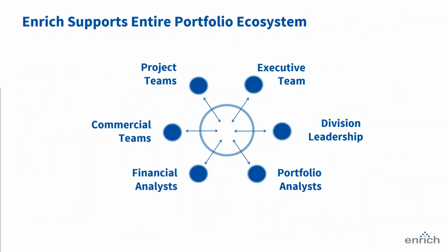What makes Enrich a little different is our awareness and understanding of the entire portfolio ecosystem. And that ecosystem begins with the data consumers, the executive team, and the device, therapeutic area, or product line leadership. And they're looking for the latest information about every opportunity, and they want to be able to drill down into that information very quickly. The portfolio analysts are tasked with providing that information, but of course they're not the ones that are creating it in all but the smallest companies. It's being created by financial, commercial, project, business development, and clinical teams. And the challenge is ensuring that the portfolio analysts are able to synthesize that information and provide it to the data consumers in a way that it can be understood without being a bottleneck to providing that information.